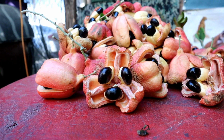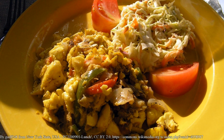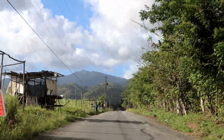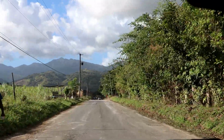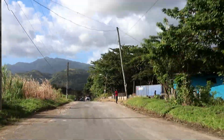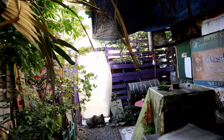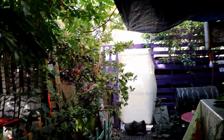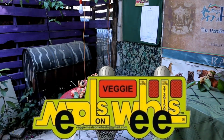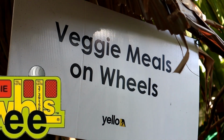Ackee is Jamaica's national fruit and a major component in its national dish, ackee and saltfish. Because I'm vegetarian, I wanted to find a way that's been used traditionally that did not involve fish. Lucky for me, in Jamaica there's something called Ital cuisine. This is a vegetarian diet that is followed by Rastafarians. I reached out to a Kingston restaurant that doesn't just serve Ital cuisine, but also offers tours and vegetarian cooking classes.